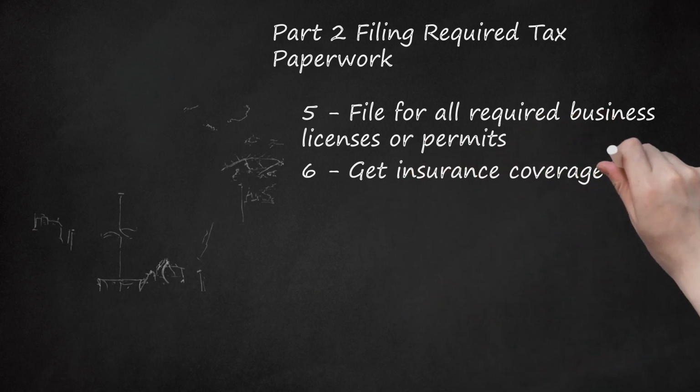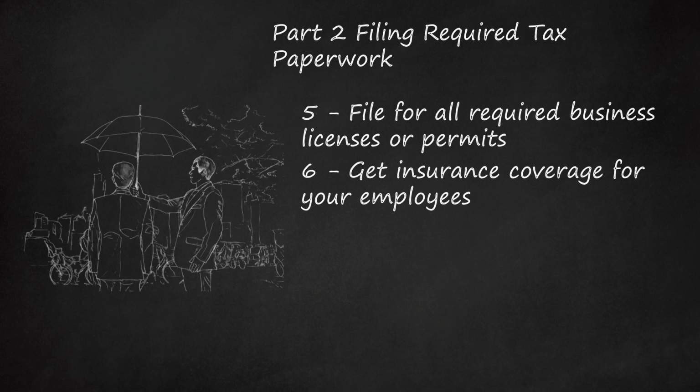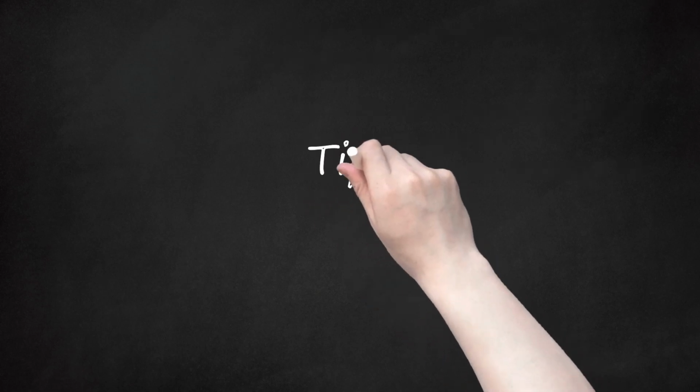6. Get insurance coverage for your employees. If your LLC will have 5 employees or more, you are required to offer workers' compensation insurance for your employees. If your LLC provides services in the construction business or trades, no matter how many employees, you must provide workers' compensation. If you are an employer in the coal mining industry, you must have workers' comp if you have 1 employee. If you have trouble finding the required insurance coverage for your employees, contact the National Council on Compensation Insurance, NCCI, at 800-622-4123.